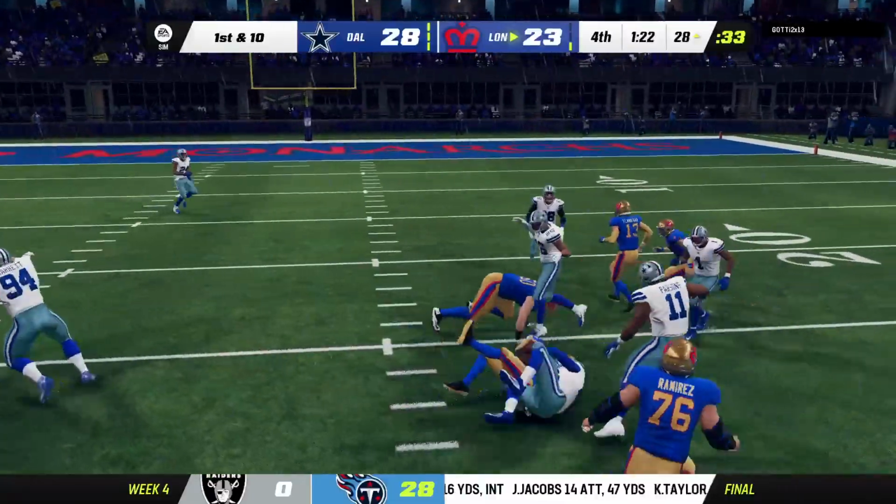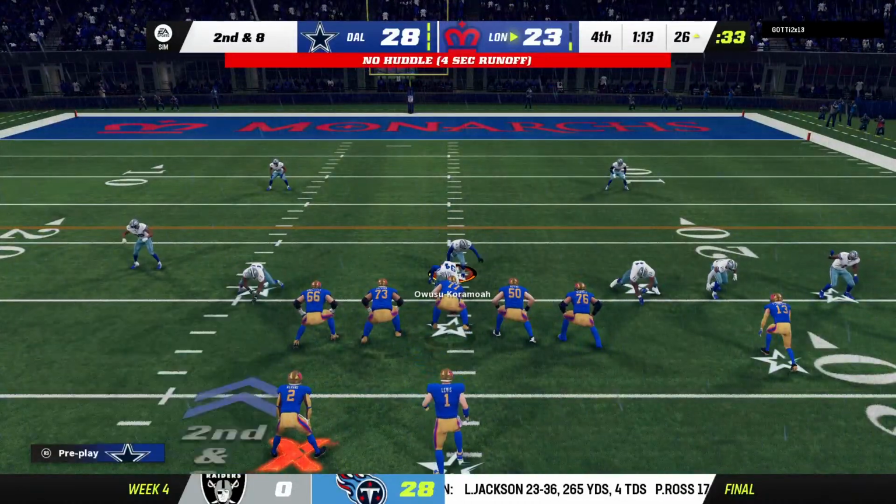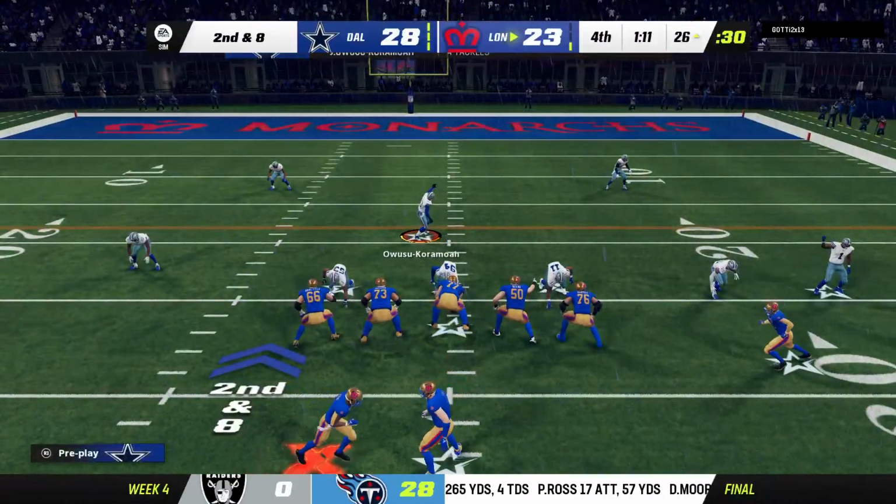Hands it off out of the gun. And nothing much materializing there on the first down run. He'll get a couple, and that's it. The last run good for 2. Here's 2nd and 8.